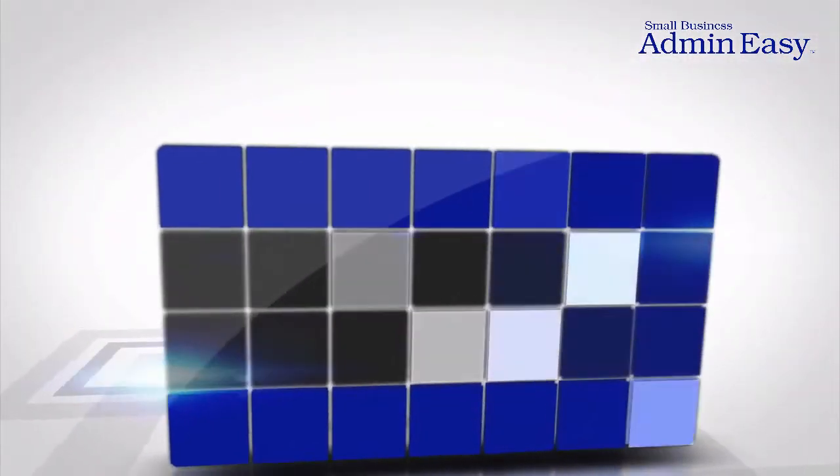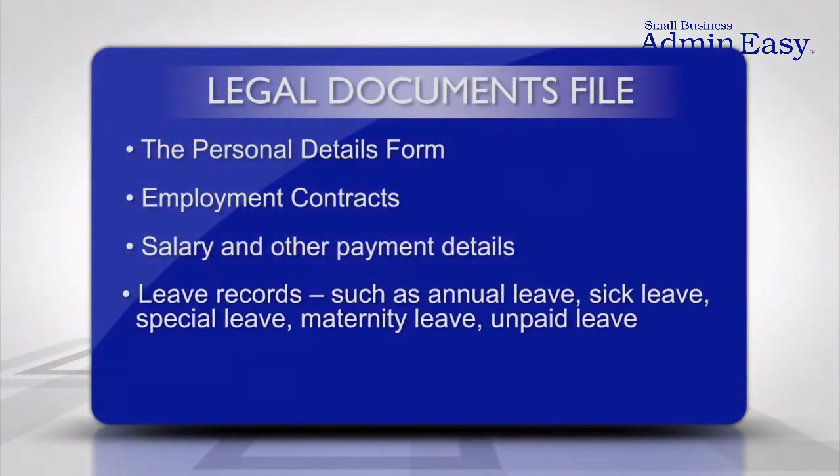Moving on from SARS, we'll now discuss leave forms. Leave forms need to be completed and signed by staff members every time they want to take leave and then stored in the staff file. This is how you'll keep record of how many days of leave each staff member has taken and therefore how many more days are due to them. Remember, you get several types of leave such as normal annual leave, sick leave, family responsibility leave, and maternity leave.